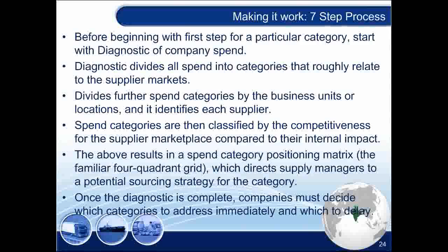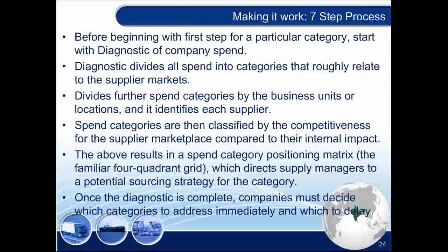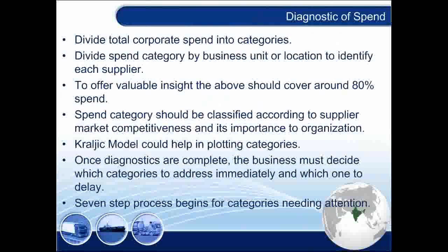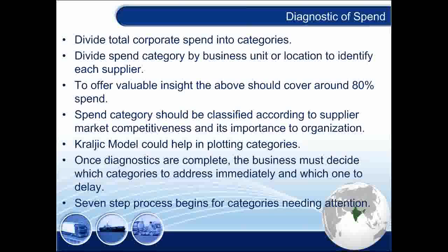But nowadays, with computer systems working on a real-time basis, I can collect my data as of today, what is spent in each country. So spend categories are then classified based on competitiveness and compared to the internal impact. Based on this, we do the diagnostic, and once it is complete, we divide the whole corporate spend into categories, divide each spend category by business unit and locations, and then we also try to offer valuable insights.